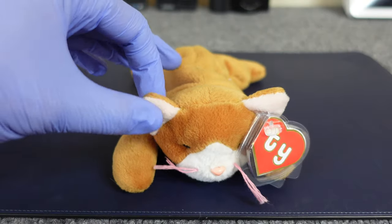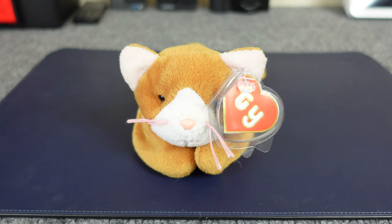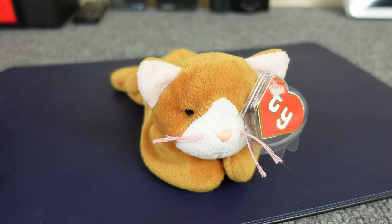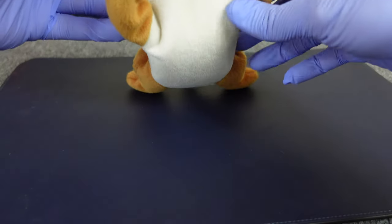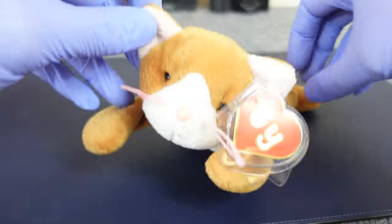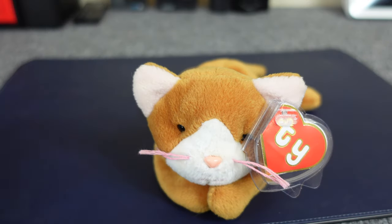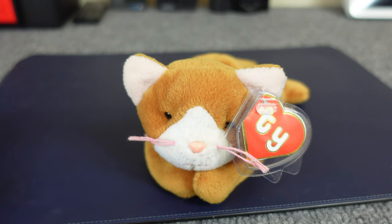Now the next one is Nip. I love Nip. Nip the cat is also across several different generations, but this Nip has an old face style is what they call it. He has magenta whiskers and also a white belly, which is not common. The other Nips typically have a different style face and also white paws and sometimes no white belly.